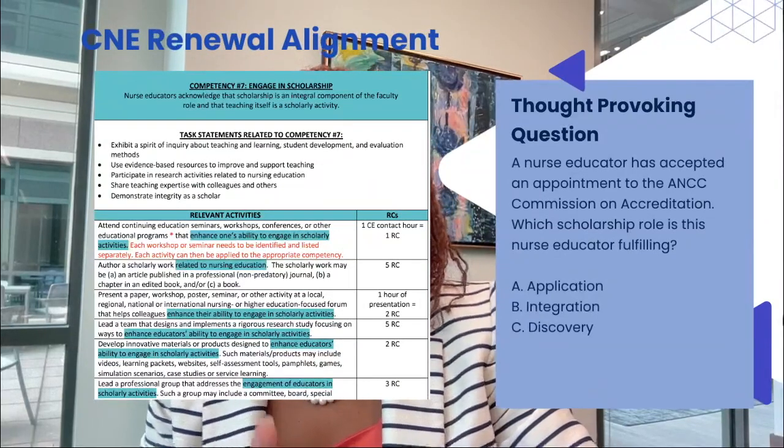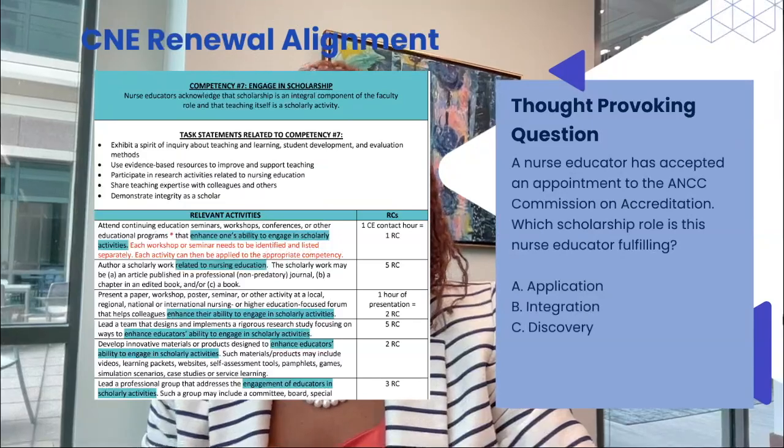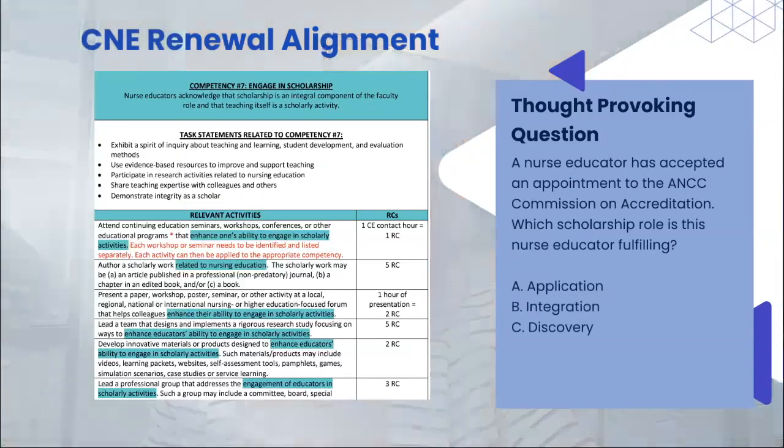All right, so here we go. We are taking a look at our thought-provoking question that you can see here. So first of all, thinking through this question: a nurse educator has accepted an appointment to the ANCC Commission on Accreditation. Which scholarship role is this nurse educator fulfilling? So you have the A, application, B, integration, or C, discovery.